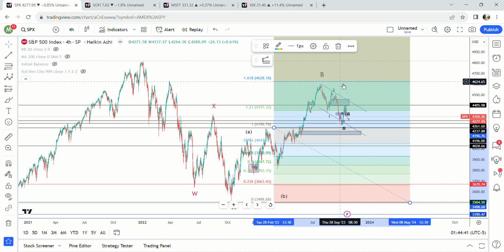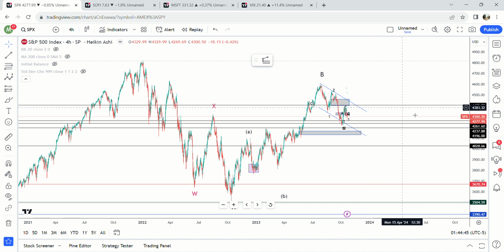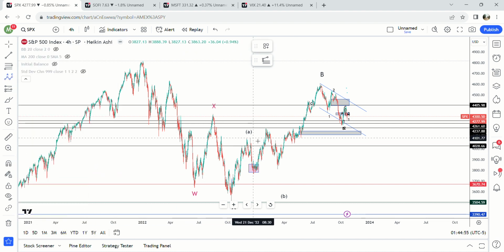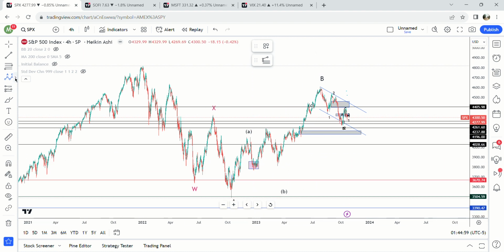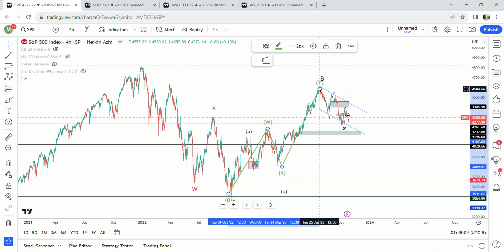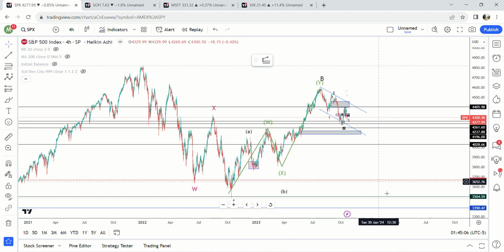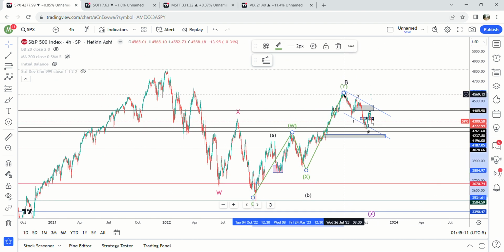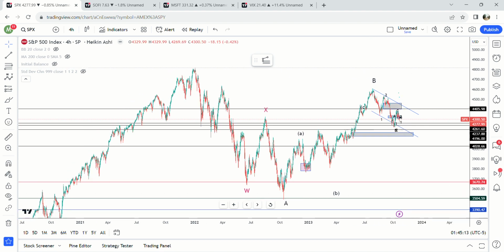I guess the regular chart looks a little bit better. It came basically to the 1.61 fib. So this could easily be like WXY as well. ABC, no, that's not right. No, this right here. That could be that, and we could be starting 5 waves down and come down here. So we'll see what happens tomorrow. Be ready to hedge your portfolio, I guess.